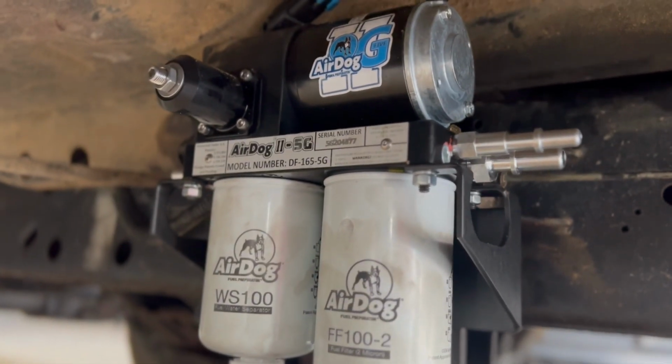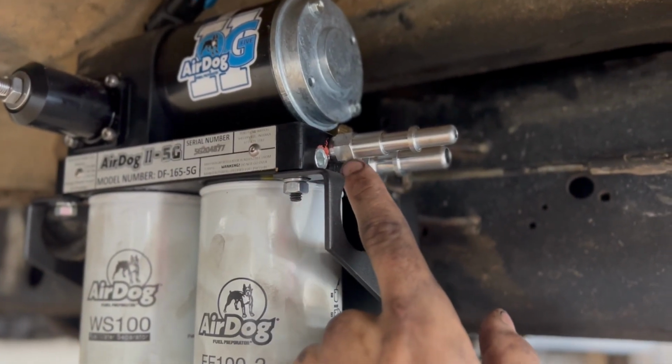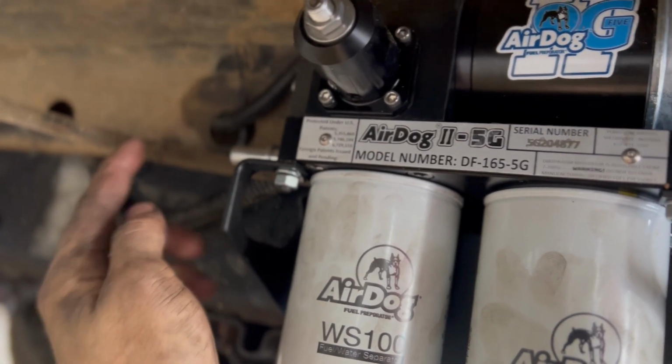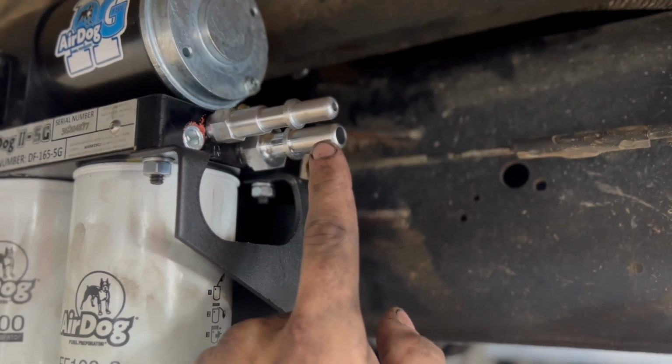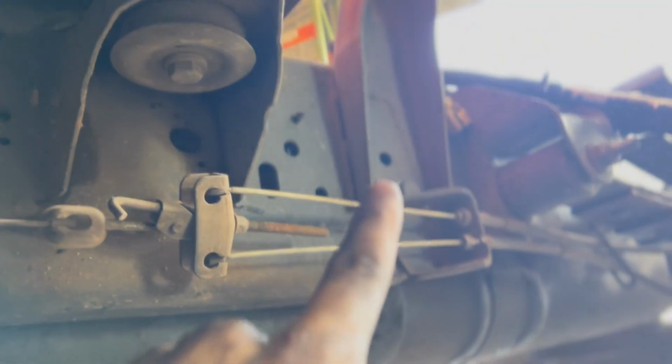But if you're gonna sandwich it in between the frame like I did and mount the AirDog facing this way, you guys gotta remember that each one of these lines, there's 3 of them, do a specific thing. So this line actually is your inlet. So I'm gonna have to run this to the sump. This line right here goes to the engine. This line feeds your return back to the tank.